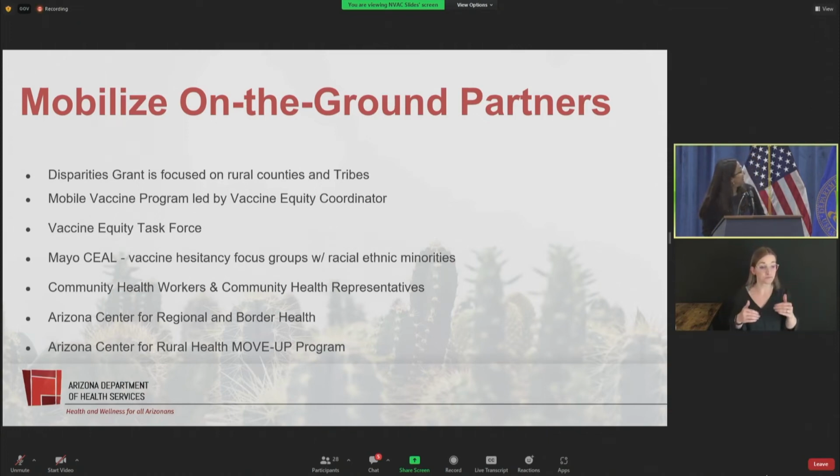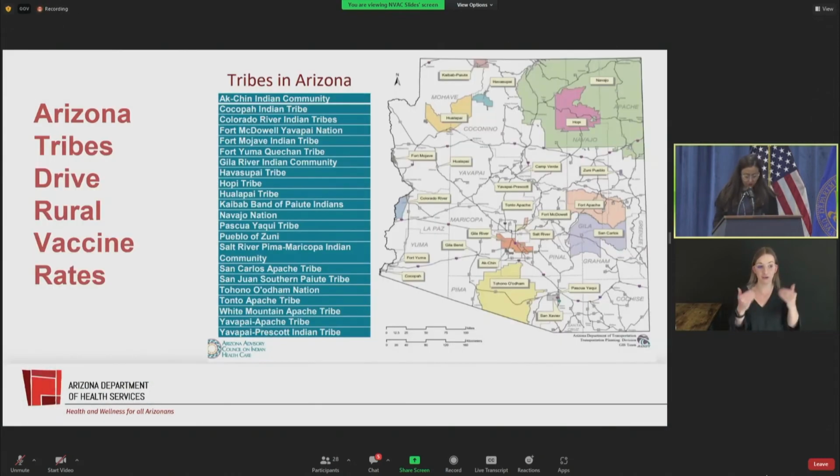And then we worked with the Arizona Center for Regional and Border Health, as well as the Arizona Center for Rural Health out of U of A. But really the story I want to say is that tribes have really driven the high rural vaccination rates in Arizona. And I really want to call that out because tragically, we hear about the disproportionate morbidity and mortality of American Indian, Native Americans, and Latinx Americans with COVID. But I think what I'd like to highlight really is the strong community response to this in Arizona.